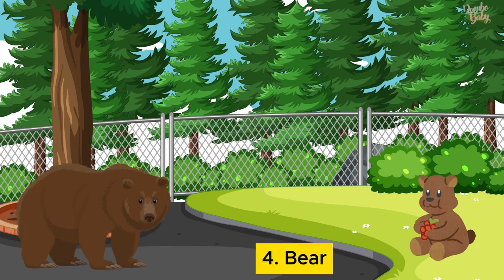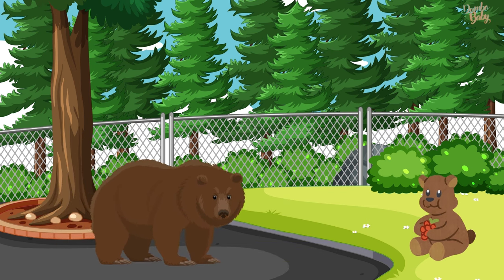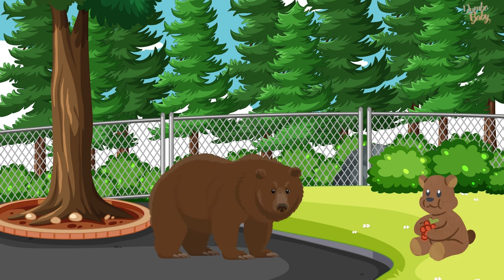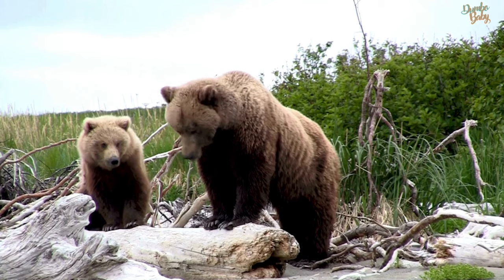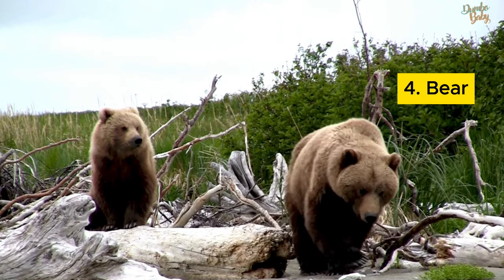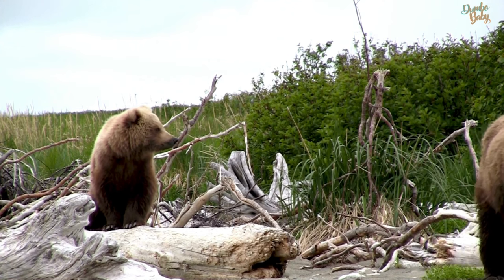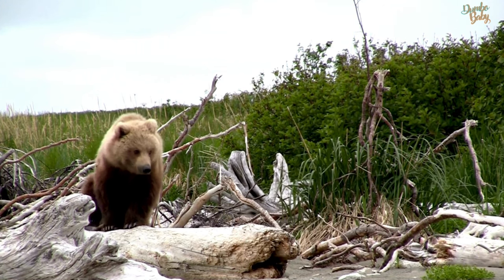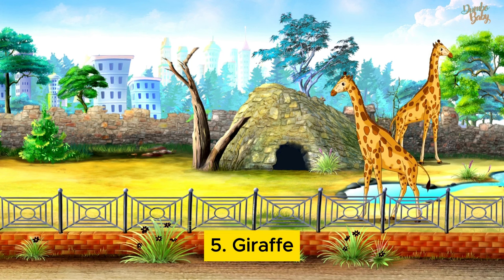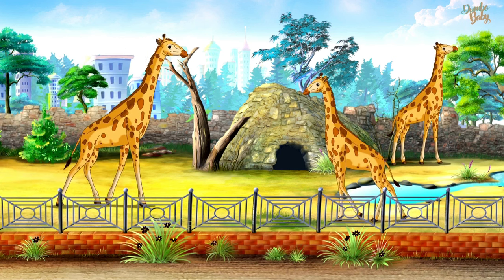4. Bear. Bears are powerful forest animals with good climbing abilities and adaptability to various habitats. 5. Giraffe. Giraffes have long necks and are herbivores living in tropical forests.